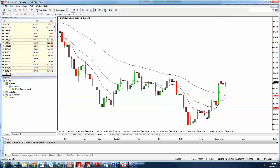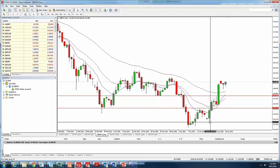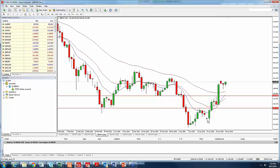This gap, see the gap here? What happened is that it made another leg down in the Asia session on Monday, almost to 152.50, and then it bounced back up. I had moved my stop loss below my entry to lock in some profit, so it took my stop loss out, and then it broke a new high.